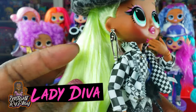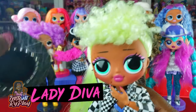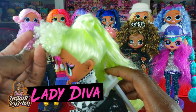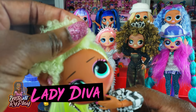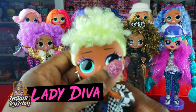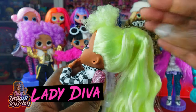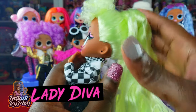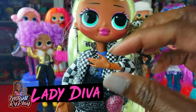Now this, guys, is Lady Diva. And she actually has Neonlicious's hat on. I love Lady Diva. At first I loved this part of her hair, but then I don't know, because sometimes I want to pull it back and do different things, and so the curly bang doesn't quite go. But I still think she's very, very cute, and I just love this part of her hair. I want to take this little ponytail down. She definitely reminds me of Lady Gaga, but you guys let me know what you think about her.